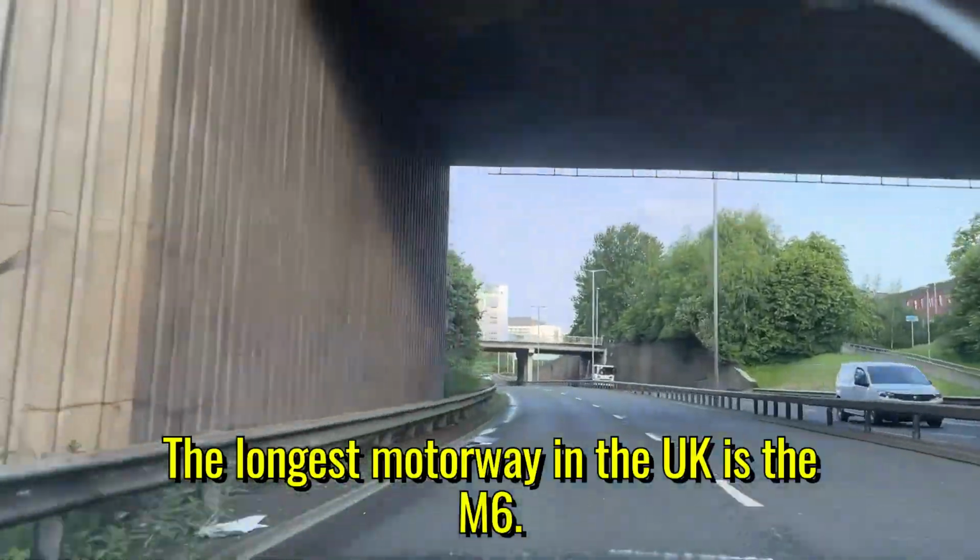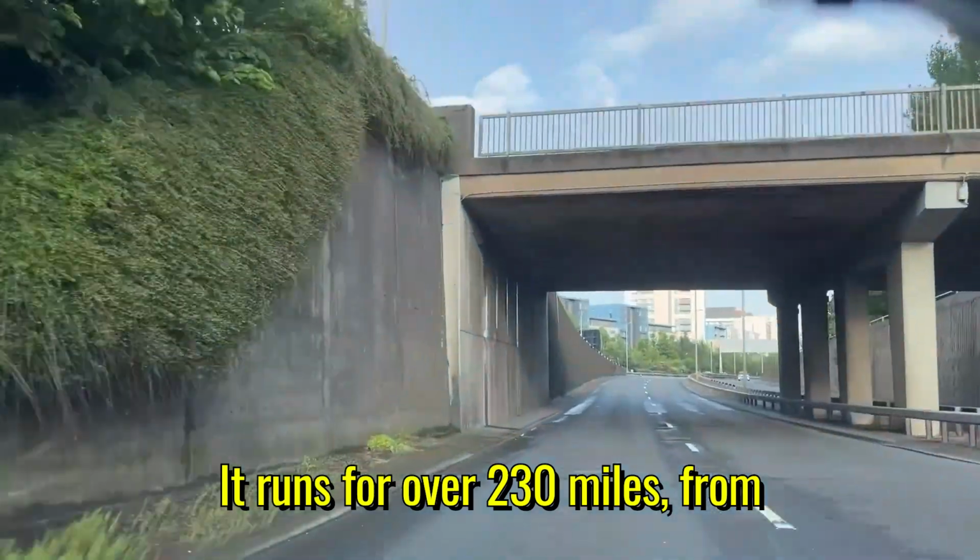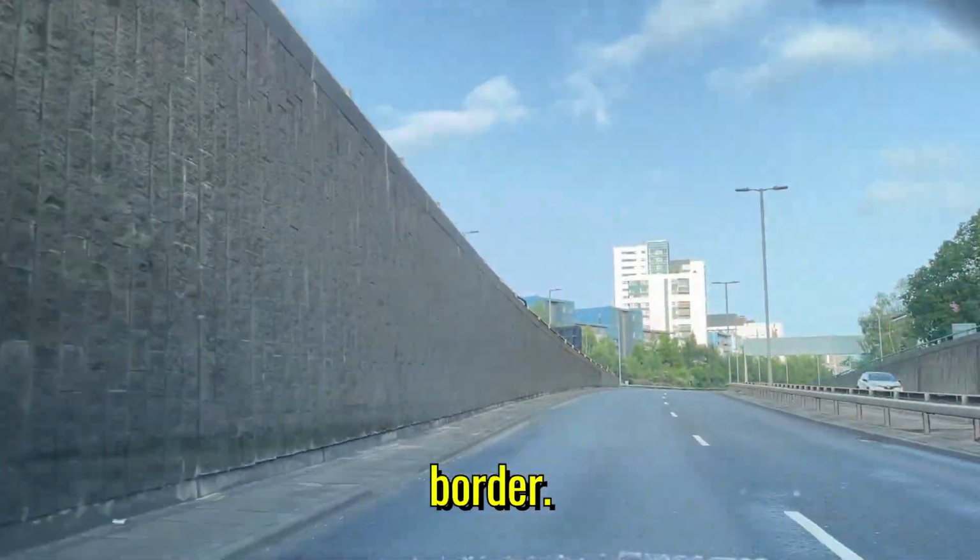The longest motorway in the UK is the M6. It runs for over 230 miles, from Rugby in the Midlands to the Scottish border.